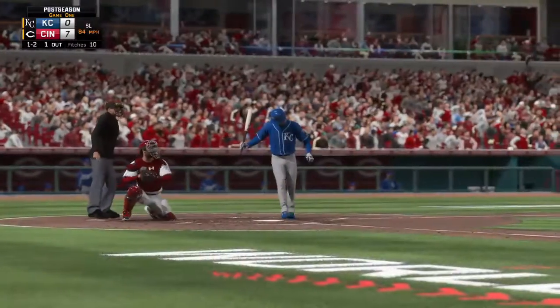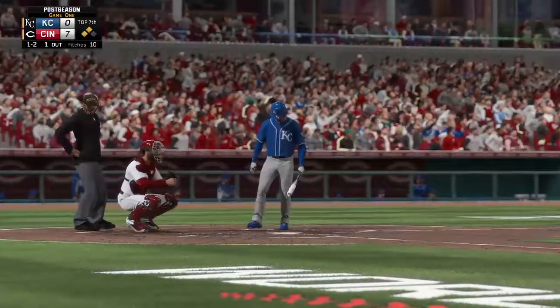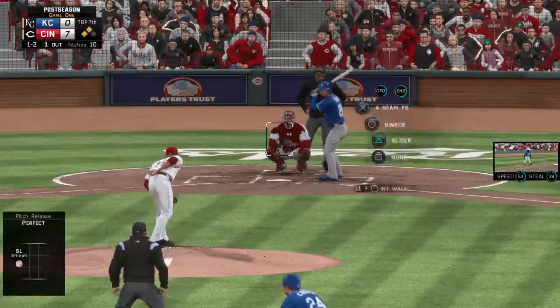Not a bad pitch there with 2 strikes, but it misses 1 and 2. I tell you, that was not an easy take. It sure wasn't, especially when you've got to protect on an 0-2 count.